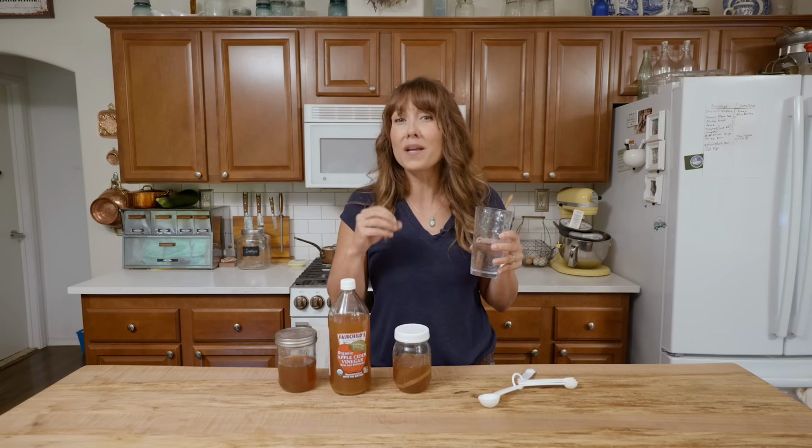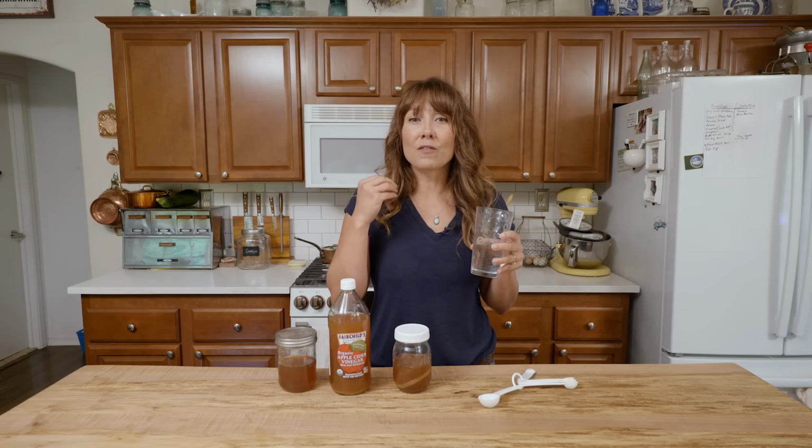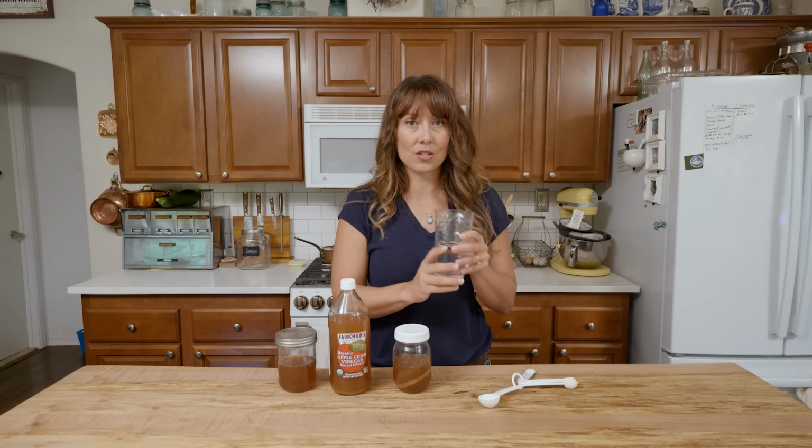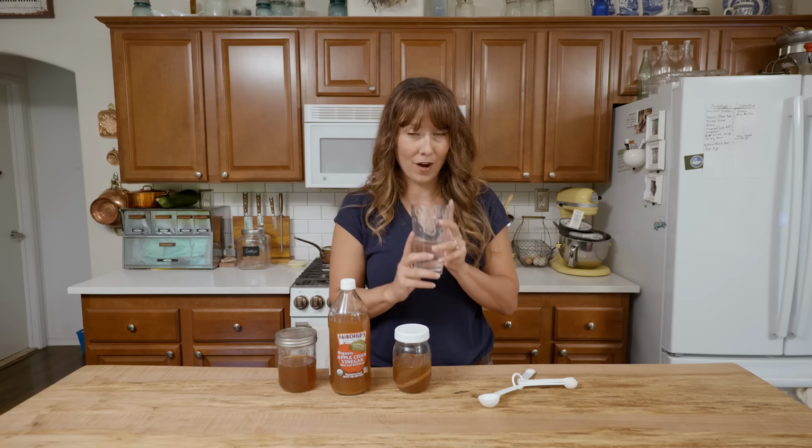And if you don't, one, it can be pretty strong. And if you're taking it daily, which is how you're going to see the most impact on those benefits, it can be damaging to your tooth enamel as well as some of the soft tissue in the back of the throat and in the back of the mouth if you're taking it full strength. So dilution is your friend.